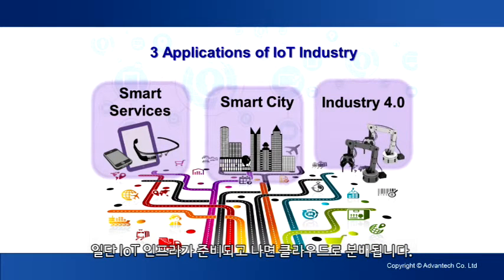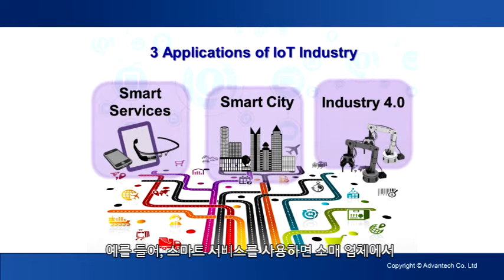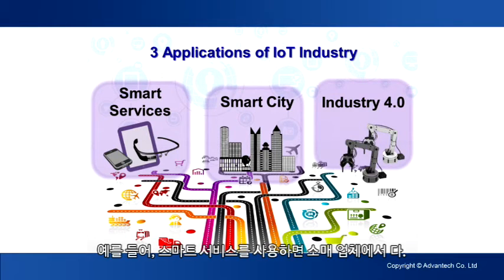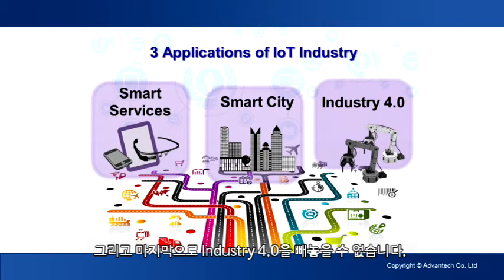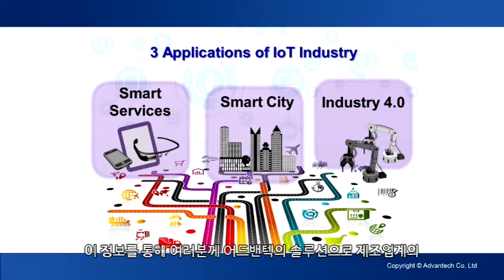Once IoT infrastructure is in place, there are plenty of new applications. Smart services, for example, let retailers better understand customers' behavior. Smart city optimizes the heavy traffic flow with intelligent transportation. And at last, Industry 4.0, of course. That's the major segment we'll talk about today, to show you how Advantech solutions can let you join the latest technology trend in manufacturing. Brian, if you look at Industry 4.0, what is the Advantech role in this technology shift?